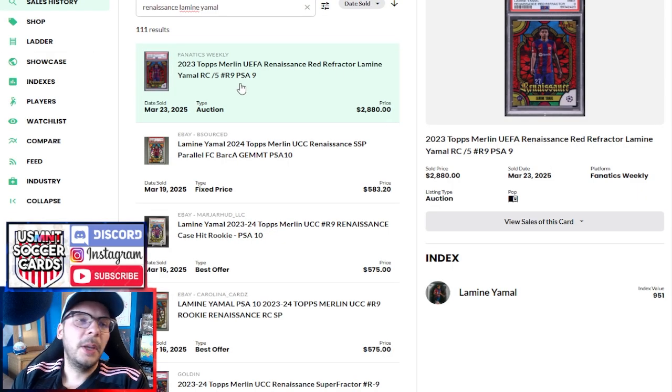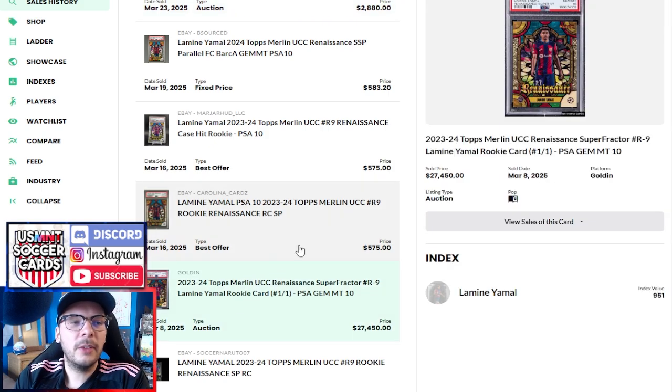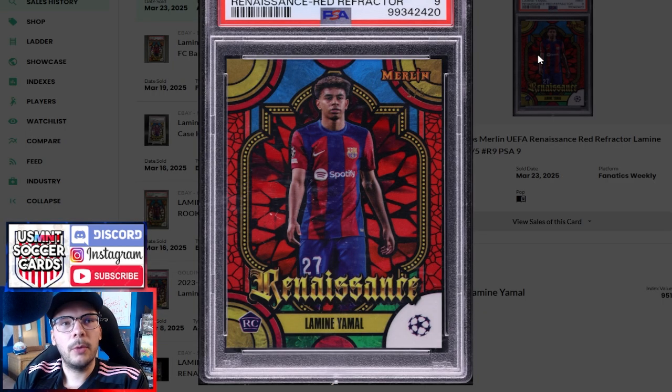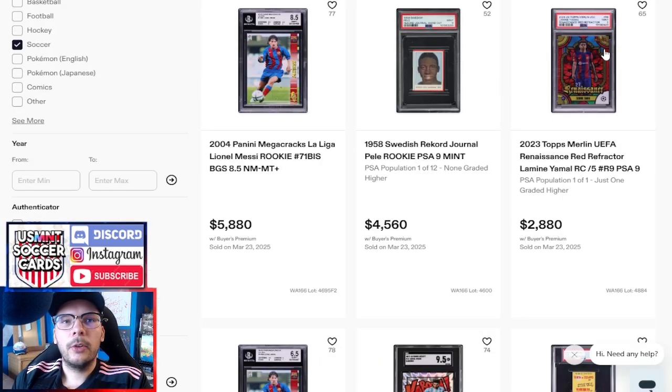Personally, I think it's a little bit of a deal, but at the same time, when you're chasing 1 of 1s, it's a whole different ball game. So it's interesting to see the middle ground here. The 1 of 1 sells for 27.5 thousand. The base goes for like 5 to 600, and the out of 5 goes for 2,800. Doesn't seem like a massive premium for the out of 5. Of course, Lamine Yamal has a lot of other cards you could chase, so that plays a factor, but there is also one higher. It is a PSA 9 to be fair, so you would assume a 10.